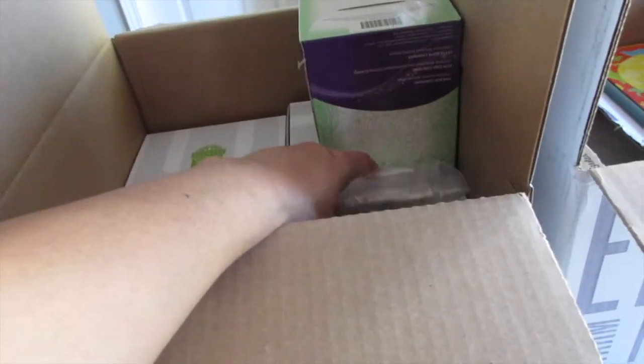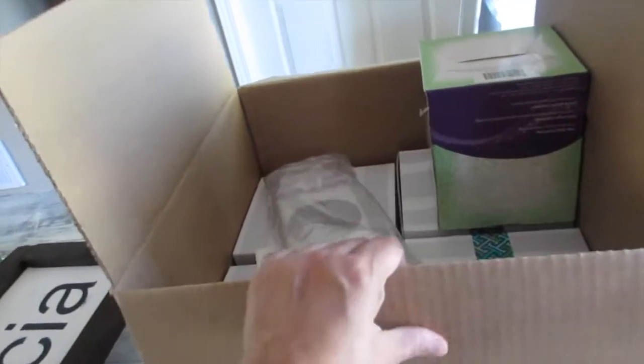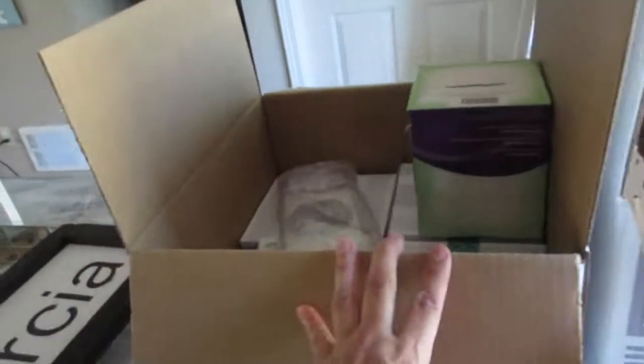Other than that, I have not seen all the new items that I have. A couple of these warmers are the same, and the reason I have them is that I'm gifting them as my end of the spring summer catalog gift to my friends that order. And every single person that orders, I say my friends, because you guys are all my friends. So let me go ahead and take it out and show you what I got.